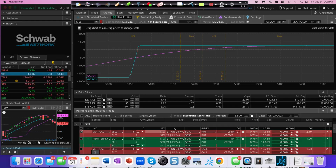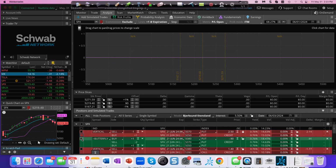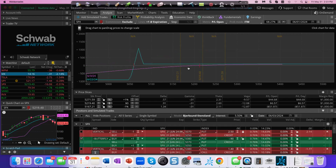I mean, there's other things you could do. How many have heard of a skip strike butterfly? How many have heard of one of these things? Kind of looks like a credit. And this is what I like about it: I'm only one delta long, right? It's similar to what I just did. What I just did is a vertical.